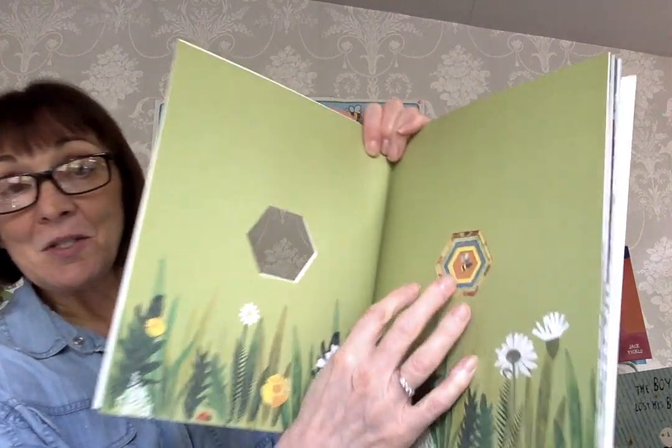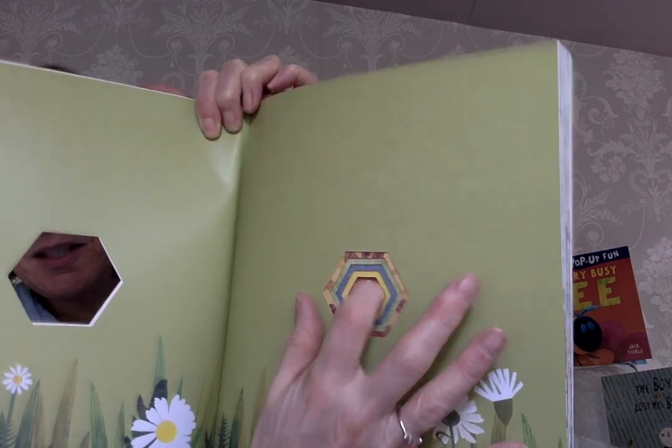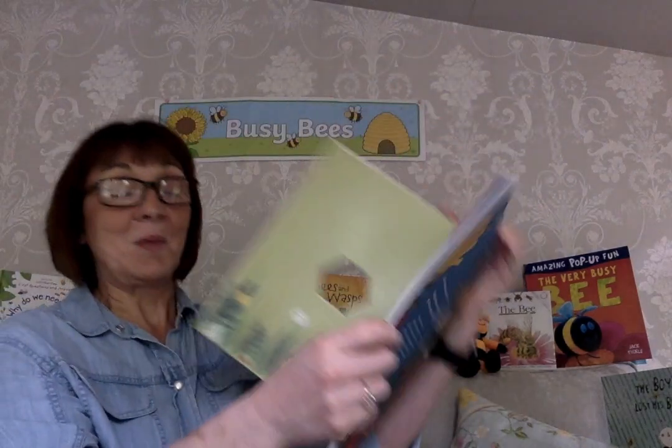So in the middle of the flower there's a hexagon, and as we go through the book, the hexagon gets smaller and smaller and smaller. So I'm going to read this book today, Nature's Tiny Miracle Bee. B-E, bee. And there's all these little hexagons, look. Can you see them here? And they're going to get smaller and smaller as we read through the book. And then the bee is right in the centre there. Right, let's see what this story is about today.